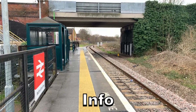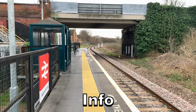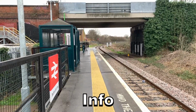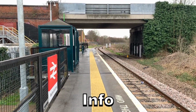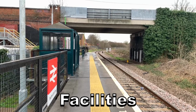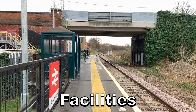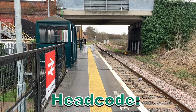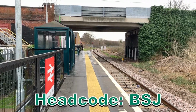It is also one of 2 stations to serve Bedford, the other being Bedford. Of the 2 stations, you can imagine this is the shortest, the youngest, and the quietest. Facilities include benches, bins, bike storage, a replacement bus stop, car park, data matrix board, help point, self-serving ticket machine, smart card reader that's broken, and waiting areas. The station head code is, from the top of my memory anyway, BSJ.